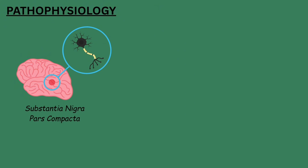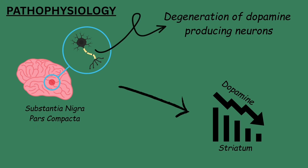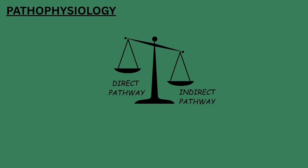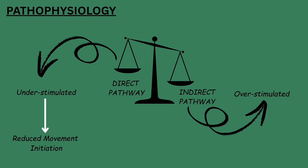In Parkinson's disease, there is a gradual degeneration of the dopaminergic neurons in the substantia nigra pars compacta, which leads to a significant reduction of dopamine levels in the striatum. This disrupts the balance in the pathways, where the direct pathway is understimulated, causing a reduced movement initiation, and the indirect pathway becomes overstimulated, leading to an increased movement inhibition.